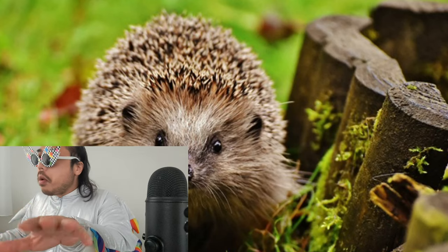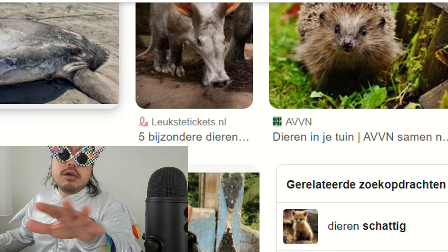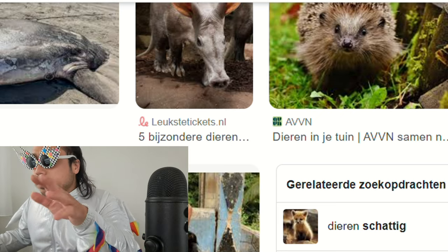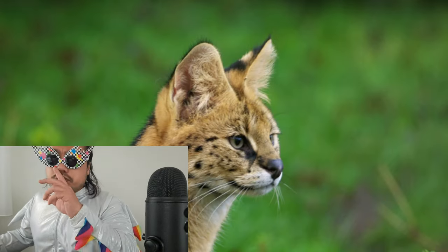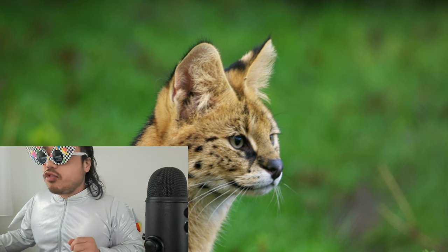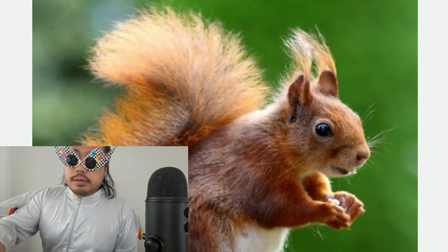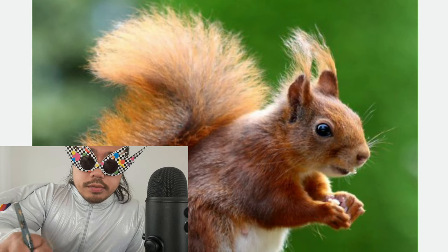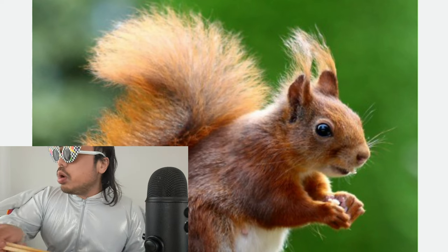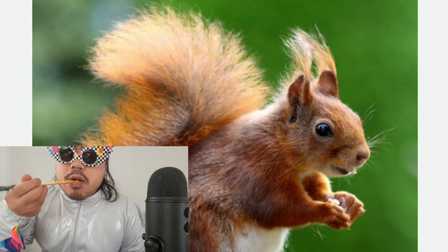Another hedgehog. Cute. Spikes. I love tough guys with the spikes, but if you got them, like I said, they are very soft. Try it. This is a wild cat. It's very special. But I think they are more wild than the normal cats. This one. He's also a cute one. Oi. The squirrel. This one is very tiny, a little bit brown, but not dangerous.